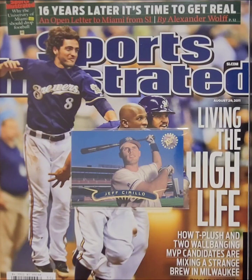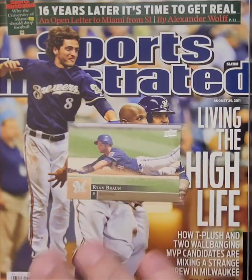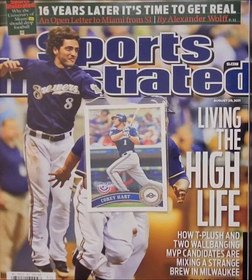We have from 2009 Upper Deck another landscape card. Ryan Braun sliding into... well, we don't know what base that is, do we? But he might even be in the middle of the base path with Braun. You never know. So there's Brawny going for a slide. Then we got from 2011 Topps Opening Day, Corey Hart. So super cool Brewer and super cool card. I don't have, oh, now I do, but up until this point, I did not have any 2011 Opening Day.